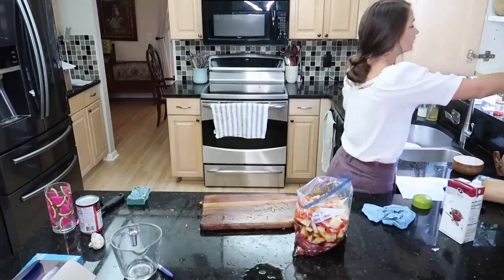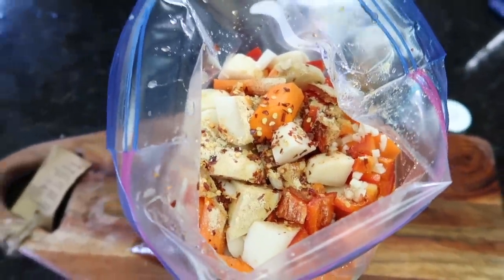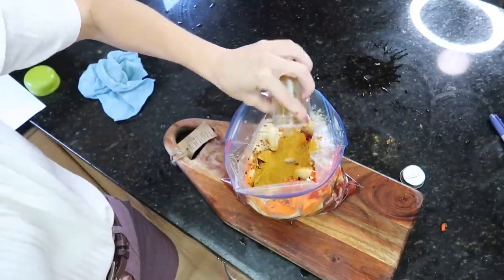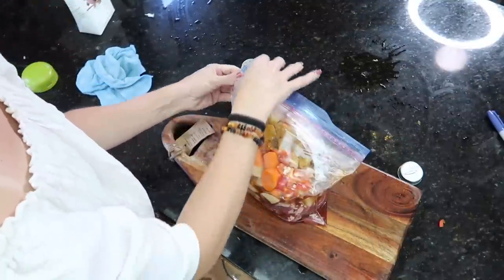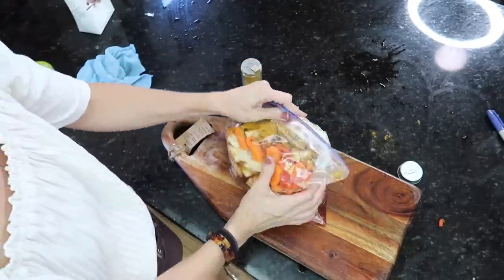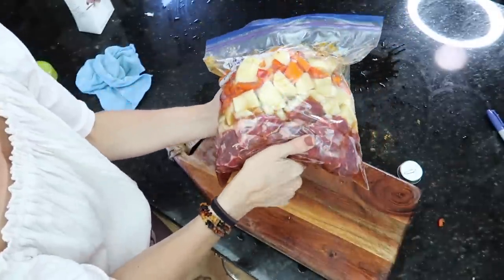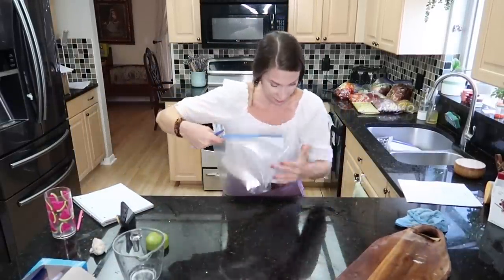Oh no. And then of course, we need some curry powder. Doesn't that look beautiful? I'm going to add some curry powder to this. I don't know, a tablespoon or two. All right, my favorite part. Thaw it overnight, cook it low, 6 to 8 hours, all that good stuff, and serve it with potatoes. That was kind of anticlimactic. All right, looks nice and promising.